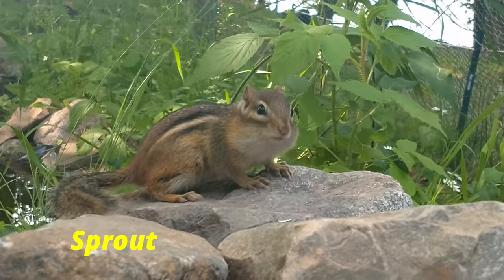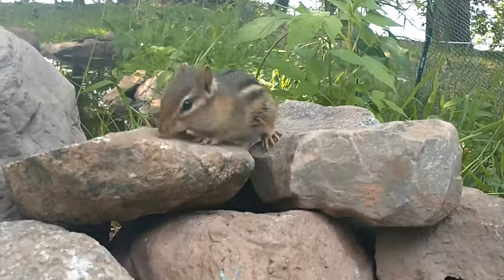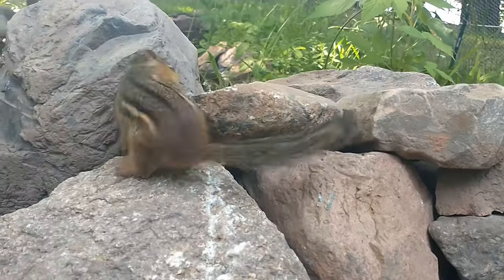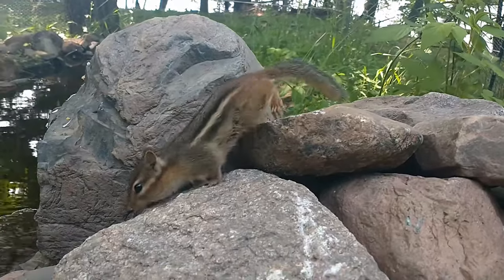This is Sprout, one of Bella's babies. She moved from one side of the house to back by the pond, and she's been living in the top of the waterfall here. On this day, she was still a little leery of me, but she did come and nose an almond in my hand.